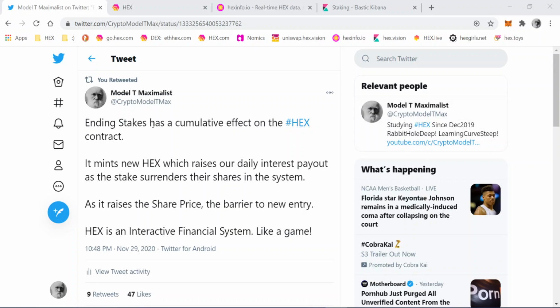And so this is a tweet here that I posted a while back. It has a cumulative effect on HEX. It mints new HEX into existence, which raises our daily interest payout as it surrenders the shares in the share pool, as it raises the share price, the barrier to new entry. HEX is an interactive and dynamic financial system, kind of like a game.